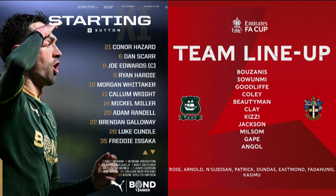Barley Mumba comes away with the ball, right-footed, squares it off to the right-hand side for Joe Edwards, right-footed again down the right-hand side. That's frustrating. It goes slightly behind Morgan Whittaker. He can't collect the ball, and it's going to be a throw-in on the far side for Sutton United.